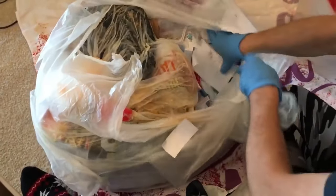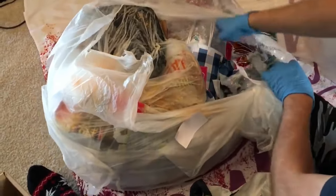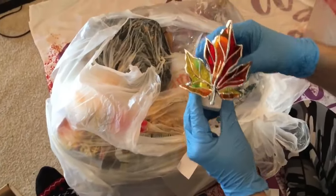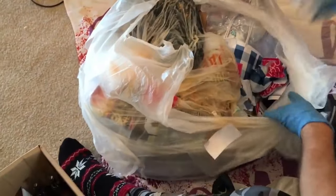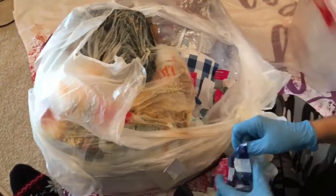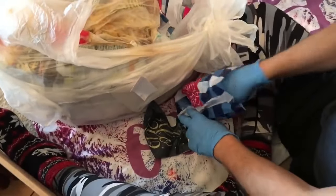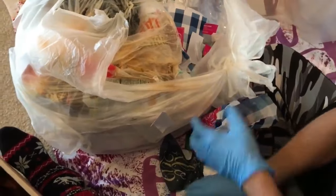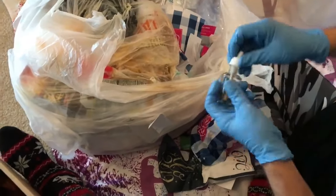Your gift card. Oh, gift card. Good leaf. That one's pretty. Yeah, we don't have that one. Oh, I know what these are. Hopefully they didn't leak. Oh, man. That's one. We'll put a top on it. We saved it. Here, hand it over.